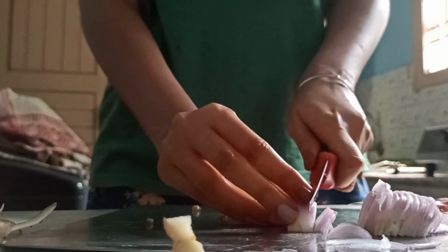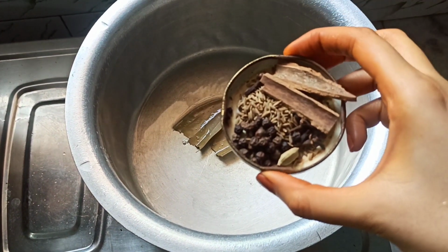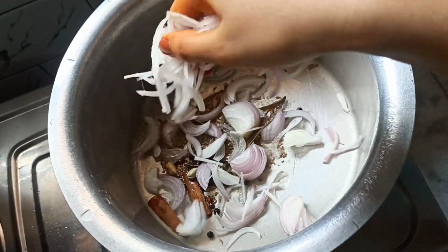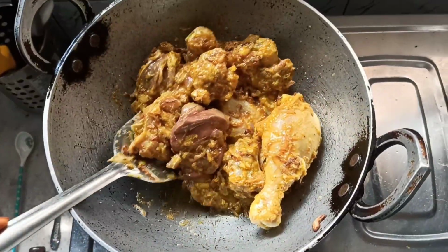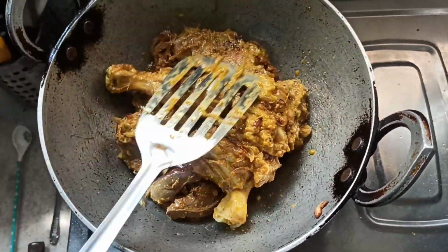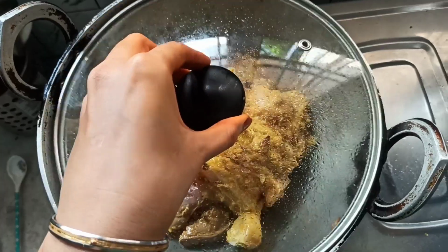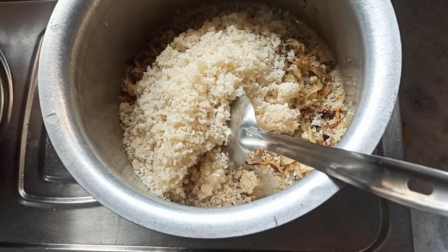On the other side, I put some oil and some whole garam masala and fried the onion till it became brown. And here's the chicken. Let me cover it up. Washed rice and some water.